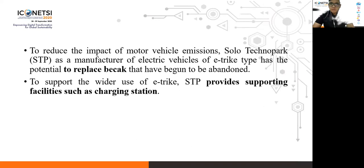To reduce the impact of motor vehicle emissions, Solo Technopark, as a manufacturer of electric vehicles, the e-trike, has the potential to replace beca that have begun to be abandoned. To support the wider use of e-trike, STP provides supporting facilities such as charging stations.